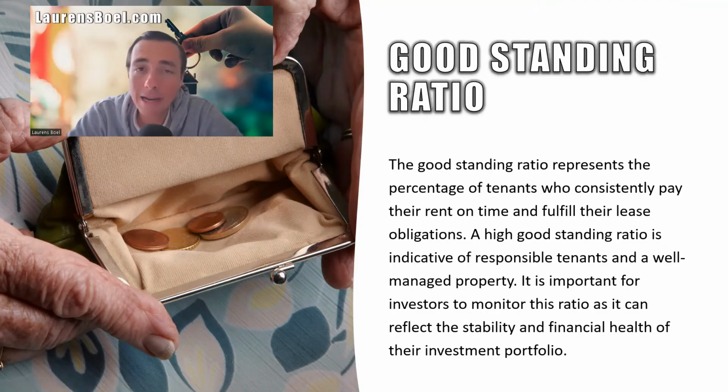The next one is really important, especially for the market that I target, the lower income segment. Your good standing ratio is an indicator of how likely your property is going to attract delinquent tenants based on the demographics of the area. So if I look at an area like Hillbrow, Joburg CBD, which is considered a very high risk area, you probably have a good standing ratio of about 50 to 55%, meaning that 50 to 55% of the time tenants pay on time or pay within a grace period. The remaining 40 to 45% won't pay or will pay very late or make a partial payment.